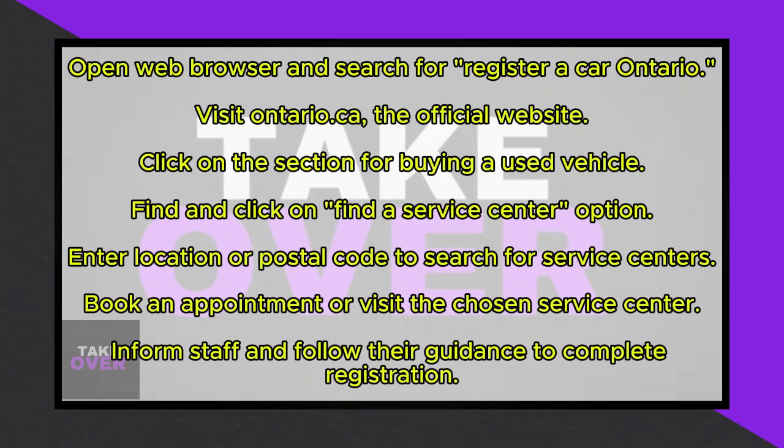This tool will assist you in locating the nearest service center where you must physically present yourself to register your car. Enter your location or postal code to search for available service centers. Once you've found a suitable center, you can either book an appointment or visit them directly.